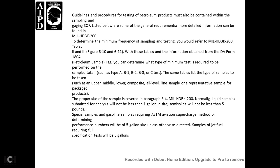Guideline procedure for the testing of the petroleum products must also be contained with the sample of the gauge for the SOP. Below the sample are some of the general requirements of the detailed information in Military Handbook 200 to determine the minimum frequency of sampling. Typically refer to Military Handbook 200, Tables 1 through 3, with these tables' information for the tank, with the DA Form 1804 for the petroleum sample.